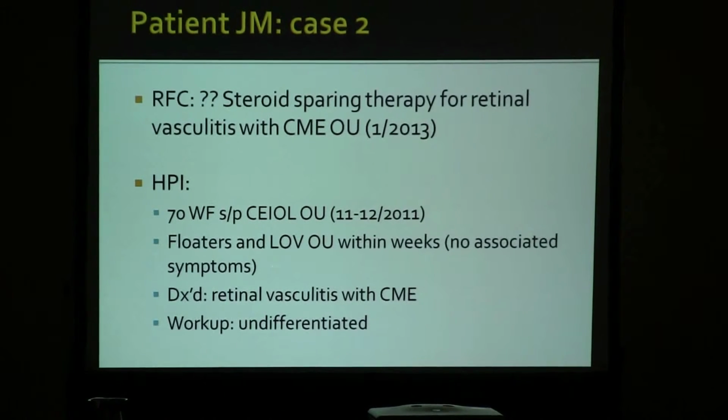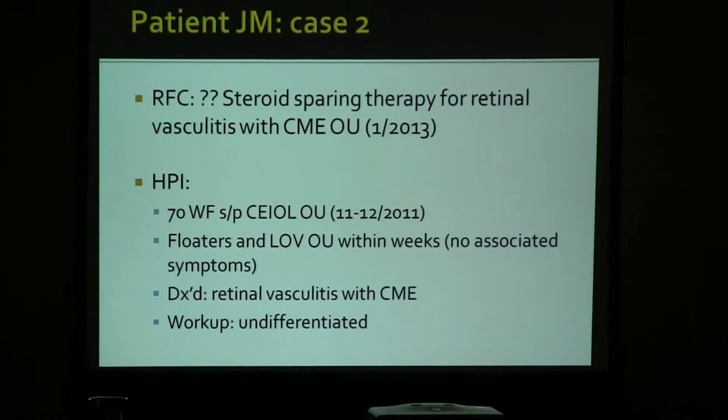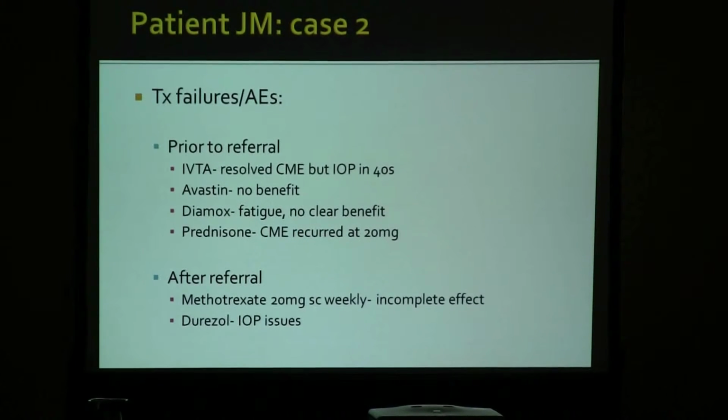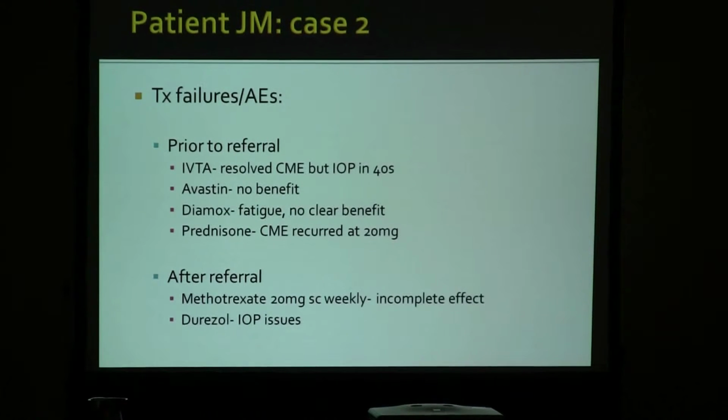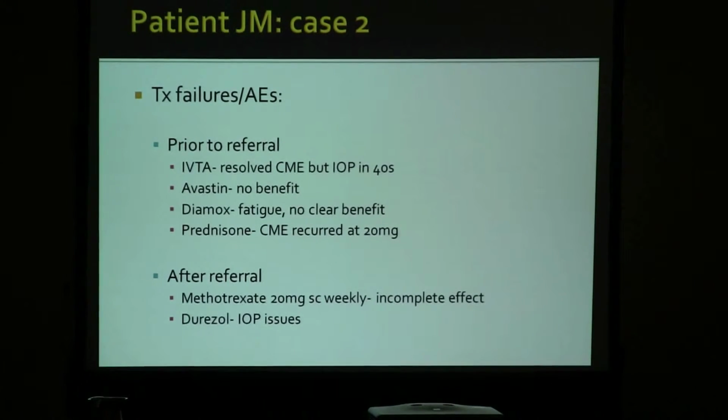My second case was a 7-year-old Caucasian female referred for steroid-sparing therapy for retinal vasculitis complicated by cystoid macular edema. She developed floaters, loss of vision associated with uveitis several weeks after cataract surgery, and she was diagnosed with retinal vasculitis and this complication. My workup with her, again, she had undifferentiated uveitis, posterior uveitis, and there were no known causes of this. She had failed previously intravitreal triamcinolone. Although it worked temporarily for her edema, her eye pressure shot up to the mid-40s, and the edema recurred.